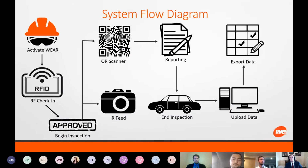So here's a diagram of the flow throughout the system. So when an inspector arrives on their site, they'll activate the WEAR system and then check in using an RFID tag to be able to send a text message to get approval. Once they have approval to enter the substation, they have two components that they can utilize during the inspection. The first is an IR feed, and the second one is the QR scanner.